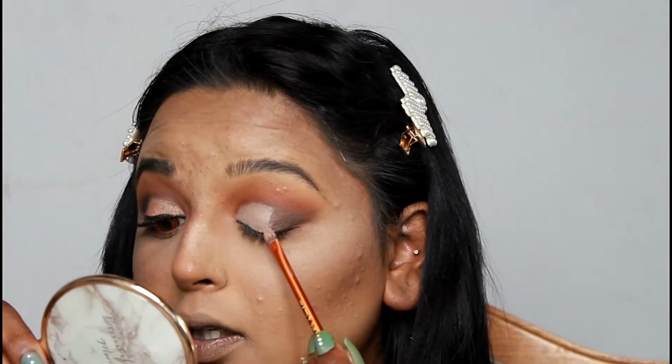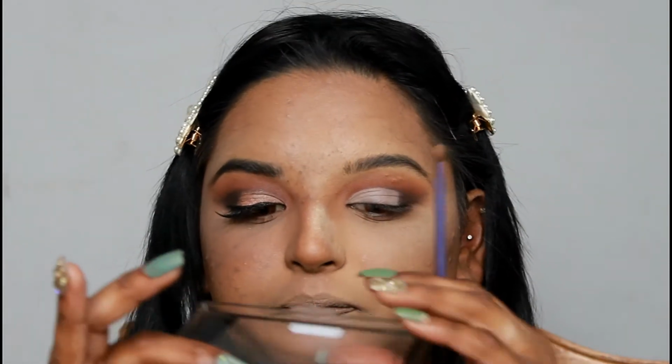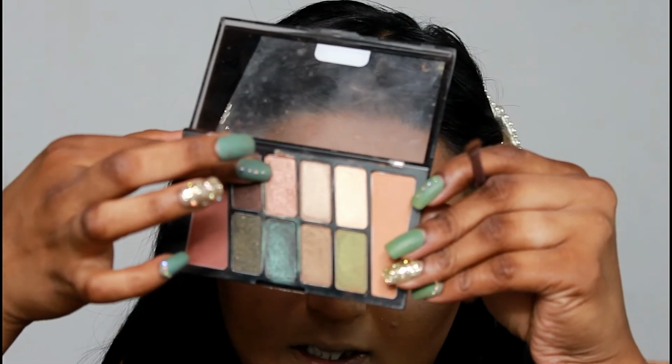Now that we have cut a half crease on the eyelid, we're going to go in with our eyeshadow. I'm going to take the Real Techniques detailer brush again, and we're going to pick up this beautiful champagne pinky color right here, and we're going to apply it on that cut crease.